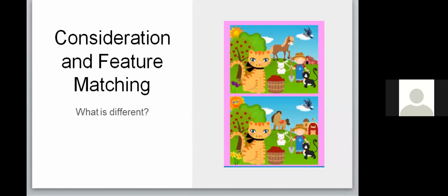This all starts with the idea of consideration and feature matching. In Illinois, it is required by law that you do AT consideration at every IEP meeting, and actually that's an IDEA requirement as well. Just in Illinois, they've added it into the school code just to kind of double check that everyone is doing it. And in a lot of meetings that I've been in, I worked contract, so I had the privilege of working in many different districts.